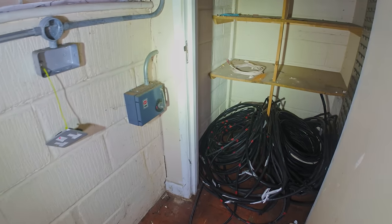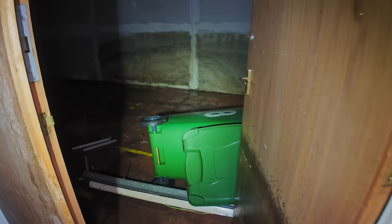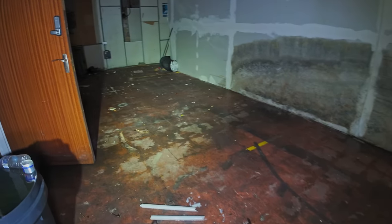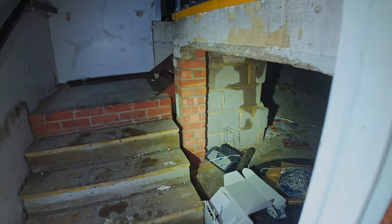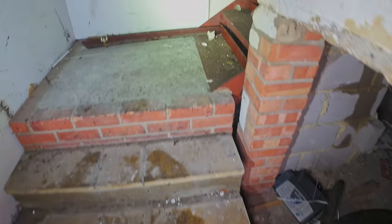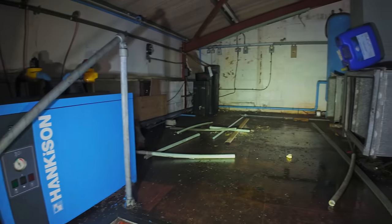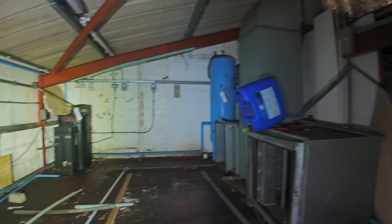Cable stripping. I wonder if the cable thieves were the ones that made the grow room. And I've got to say as well, the person who told me this was here, I think he got shooed off by some local person. And I don't think he got to see that grow room because he didn't tell me anything about it. Maybe he just wanted me to discover it.